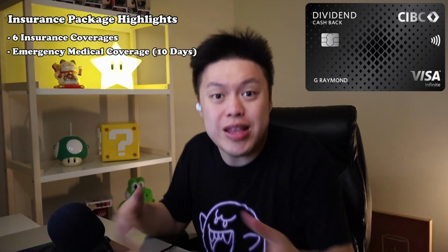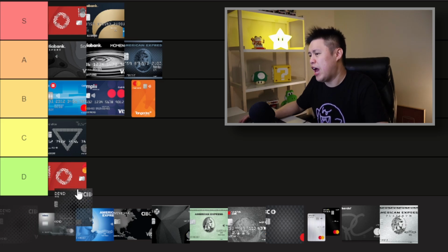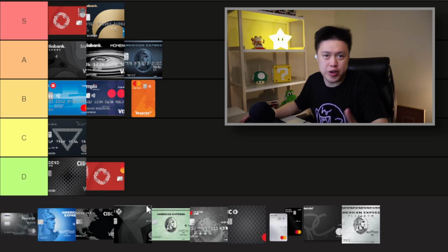So again, other than emergency medical coverage and car rental insurance, the card offers no other travel coverages. Yeah, no flight delay coverage, no baggage delay coverage, no baggage stolen coverage, nothing. I mean, the card does offer $1,000 of mobile insurance, but it's not nearly enough to cover the lack of other coverages. So this will have to be a D tier card for insurance.